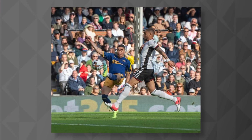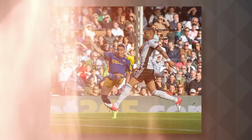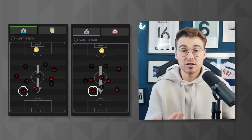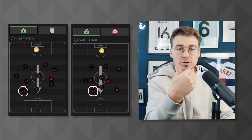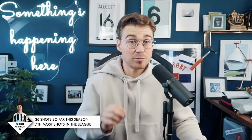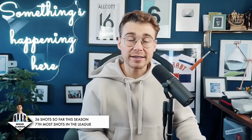He's playing almost as an advanced forward at times, and he becomes the perfect asset in a team aiming to get him behind. His pace is phenomenal, and his technique on the ball has really, really improved, which is why he's finishing these chances right now. And is that down to a quality that he's always had? Is it down to the training field? Or is it just down to confidence? We don't know, of course, but what we do know is that Almiron has taken 36 shots, which is the 7th most in the league, proving that he is benefiting from this style of play, from these direct attacks.